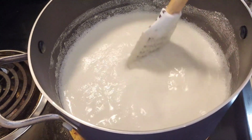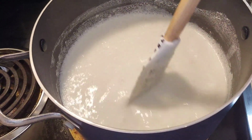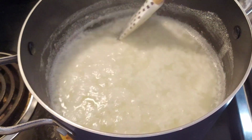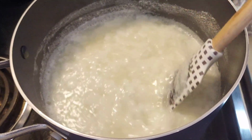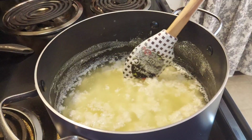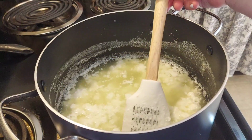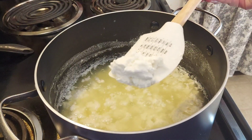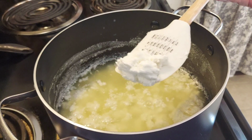Now it's going to start to curdle, and you're going to see these large chunks form, which would not normally be a good thing in milk, but in this case it's a very good thing. When I was looking up the price of paneer in my area, it was about $7 for what we are making today, so this is a pretty good deal to just be able to make it at home.